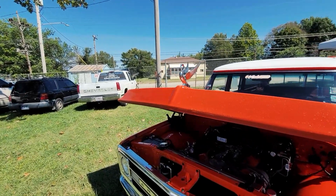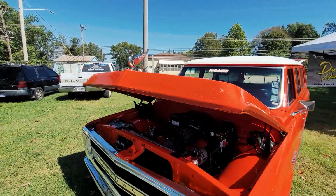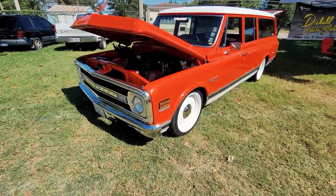So I got the hood ornament on this thing. This is pretty cool. And they are going to hook you up with a t-shirt here, and they're going to make sure that they get you the right size t-shirt by doing it that way.